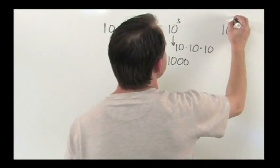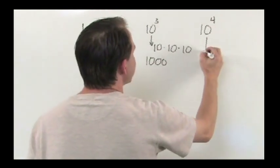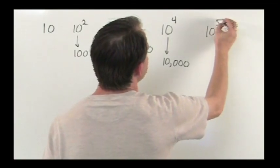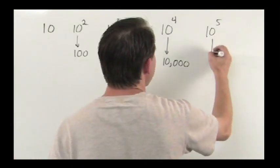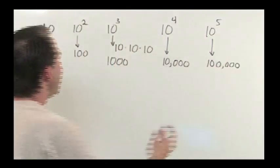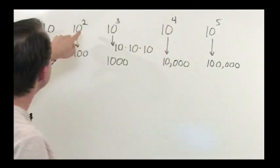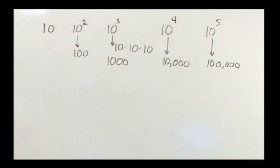Let's keep going. 10 to the 4th power would be 10 times 10 times 10 times another 10. This is going to be 10,000. Let's do one more: 10 to the 5th power. That's 10 times 10 times 10 times 10 times 10. If you put that in a calculator, you'll keep going: 100, 1,000, 10,000. You multiply by 10 one more time, and you get 100,000. You see the pattern here? Every time I add another increment to the exponent, I'm multiplying what I had before by 10. So everything here is getting 10 times bigger than before. This will all make sense with scientific notation in just a little bit.